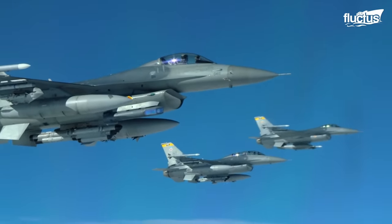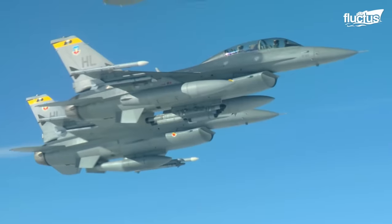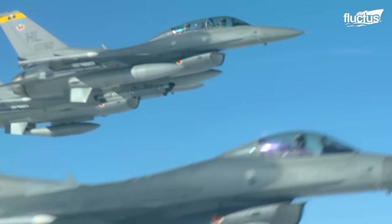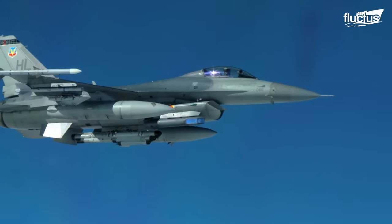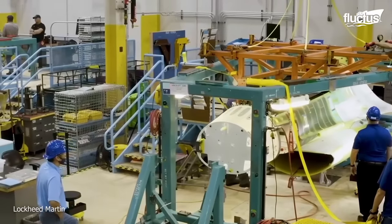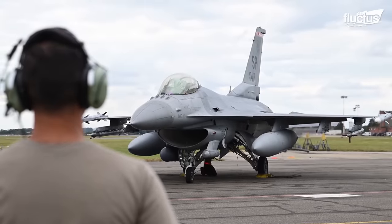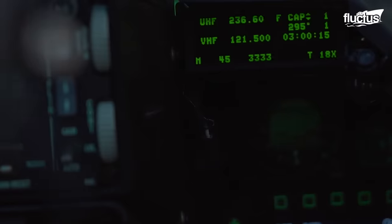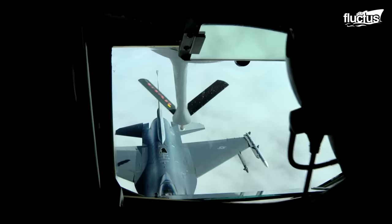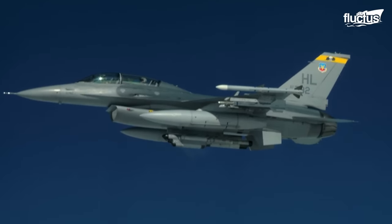To stay at the forefront of modern combat and maintain its competitive edge, the F-16 has undergone significant updates in various key areas. These modifications encompass critical aspects such as the electronic warfare system, radar system, and mission computer, collectively enhancing its capabilities in the ever-evolving landscape of aerial warfare.